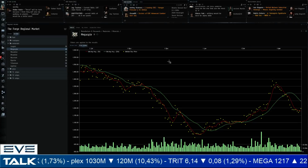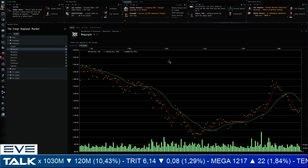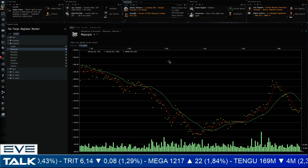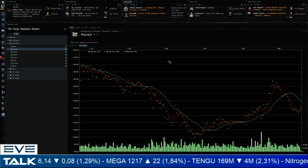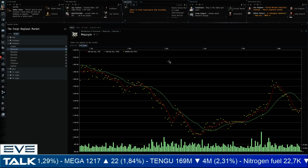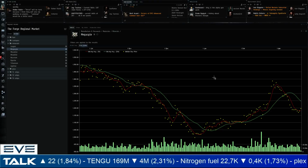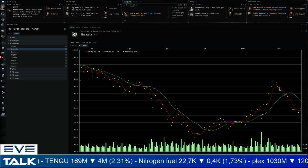It's strange that Megasite and Zydrine are basically at the exact same price at the moment. So it used to be that Megasite was quite a bit more expensive than Zydrine, but it looks like the nullsec changes have basically made both of them so easy to get at the moment that, well, there's hardly any distinction anymore. If you're moving your Zydrine, you're probably moving just as much Megasite compared to the demand at the moment. So that again, to me, gives a slight indication that we might be talking some market manipulation as well, especially the uptick that we're seeing right here.